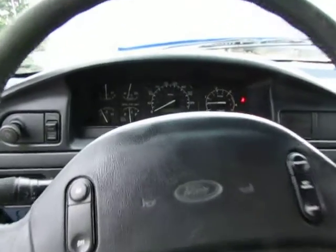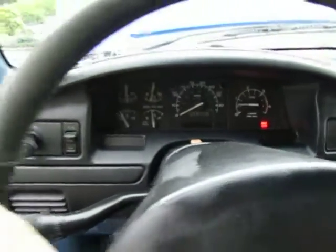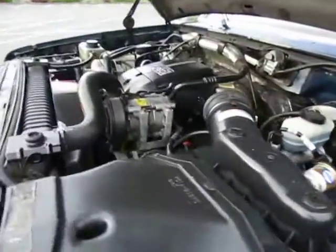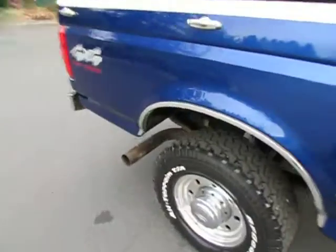So yeah, the wait to start light goes out right away, but once you're warmed up, you can basically just hit it right away if you want to. So 256,916. Runs really nice and smooth. Sounds just like a Power Stroke should. The 7.3 Power Strokes have a distinctive sound.